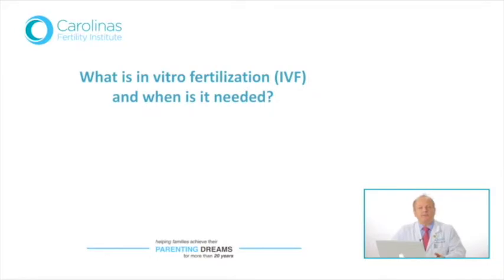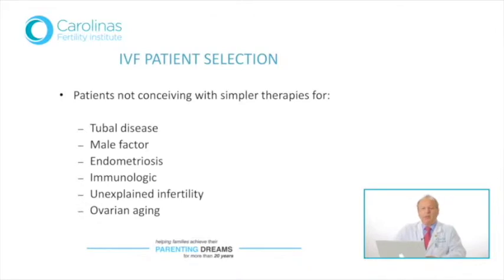First of all, when is in vitro fertilization needed? What are the indications? In vitro fertilization was invented for patients who have no tubes or have a tubal damage, but it soon became evident that patients who have other problems, such as problem with male sperm or endometriosis or ovulation problem, as well as immunologic infertility, can also be helped when simpler treatments fail to help them get pregnant.